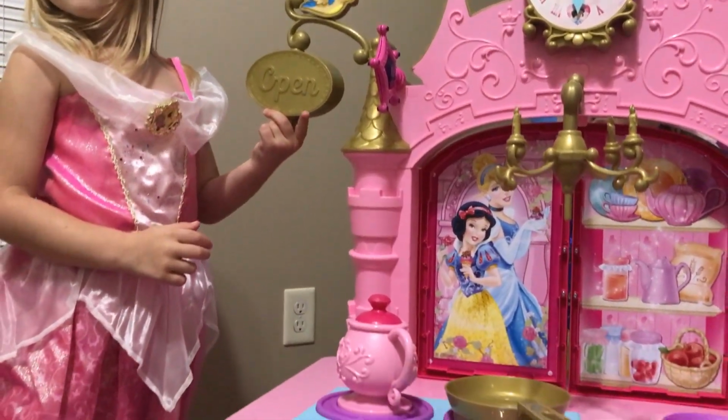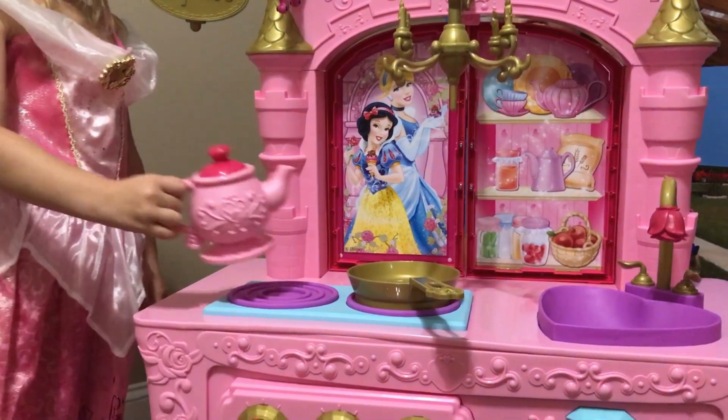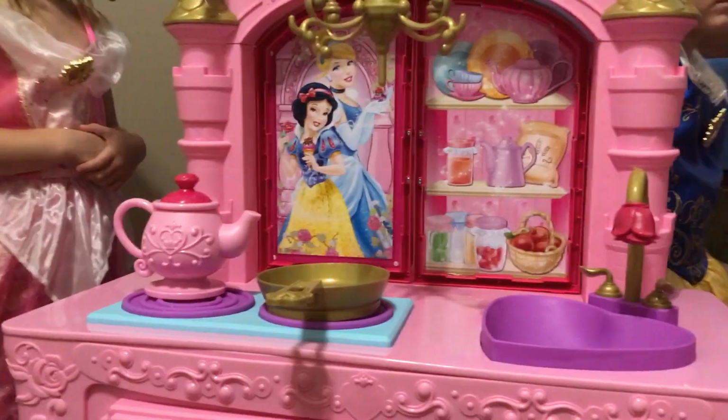All right, and where is the teapot at? Can you put it on there? And what does it make? What kind of noise does it make? It makes a tea whistling noise.